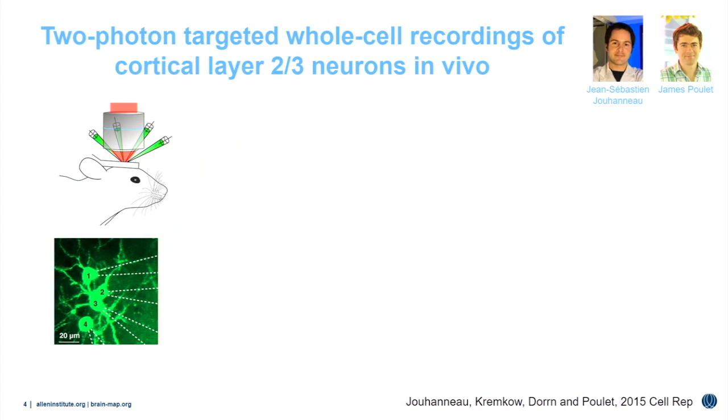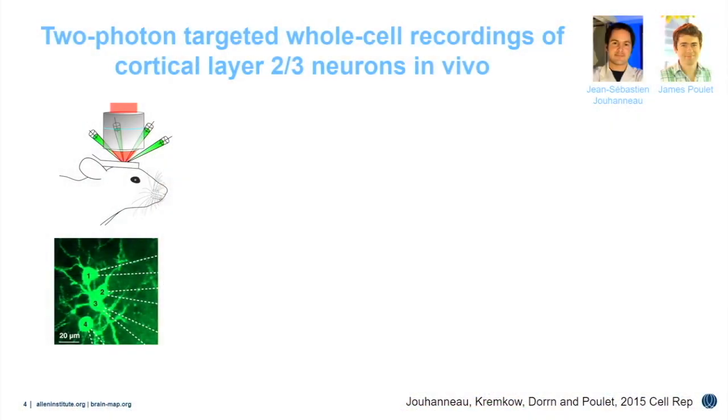So we used two-photon targeted whole cell recordings of multiple neurons in cortical layer 2-3. And if I say we, I have to stress that this was a team effort, and all the recordings were done by Jean-Sébastien, and I had the pleasure to look at the data. So he really recorded all the data, and this work was done in the lab of James Poulet. Anyway, so what Jean-Seb managed to do is he recorded with up to 4 pipettes in an anesthetized mouse, and the neurons that he recorded were very close neighboring neurons.